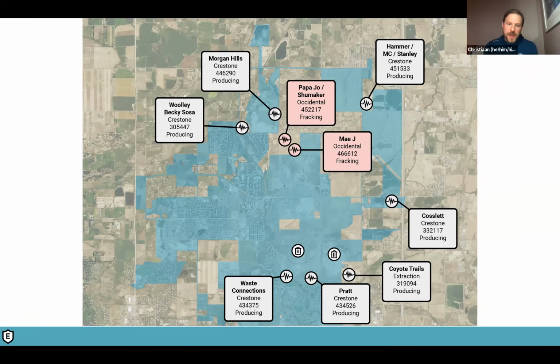But here are the major fracking operations that have been in play since about 2014. That for people like me, we dealt with Waste Connections and Pratt and Coyote Trails. But early on, there was Morgan Hills and Woolly Becky Sosa. And currently we're dealing with issues at May Jay, Papa Joe, and Schumacher.